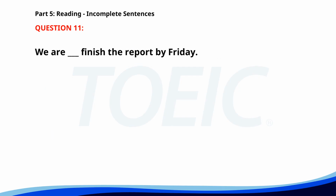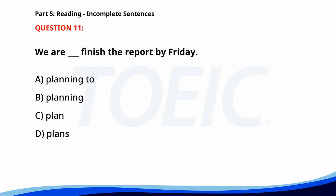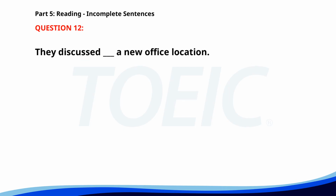Number 11. We are ___ finish the report by Friday. A. Planning to. B. Planning. C. Plan. D. Plans. The correct answer is A. Planning to.